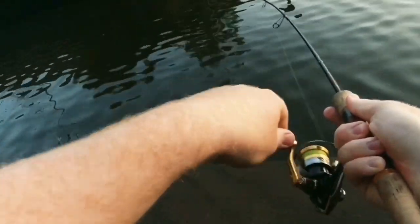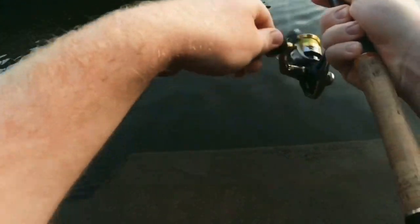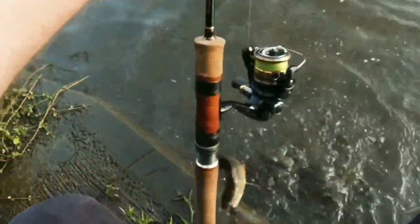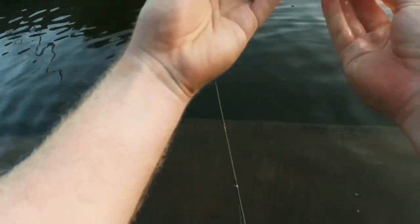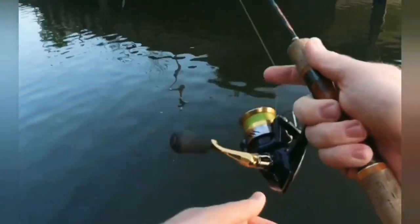That's a smaller one again. Oh, that's a better one. It's not tiny, that's for sure. That's a better Thames perch. I think this one could be a good one.